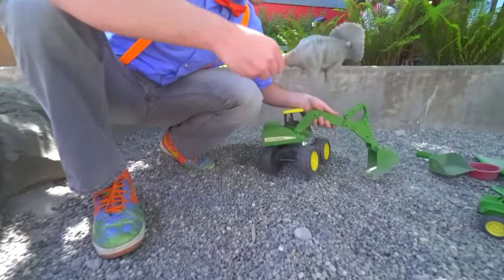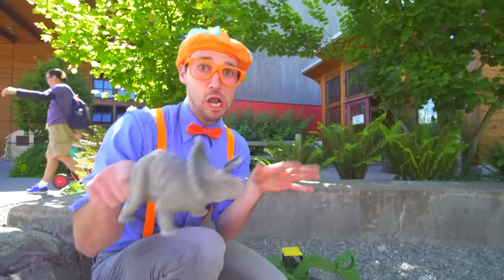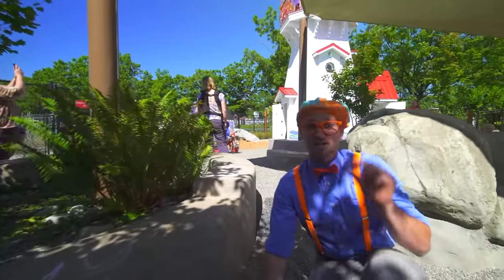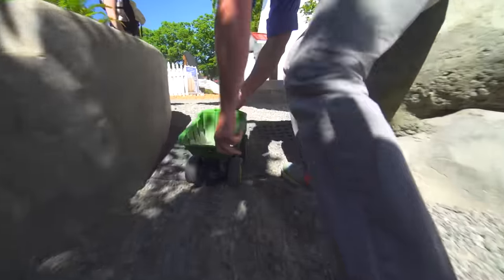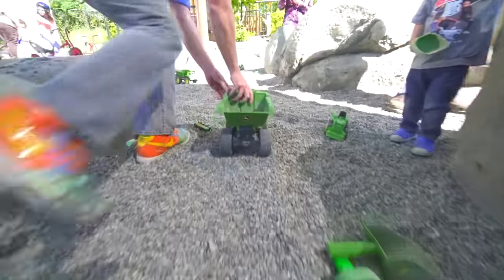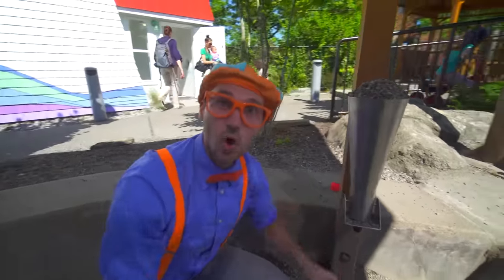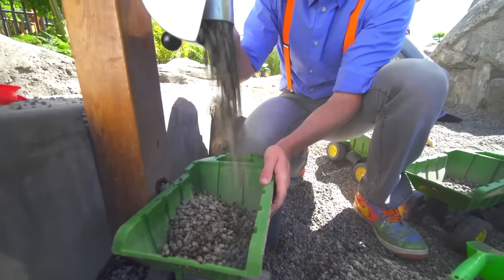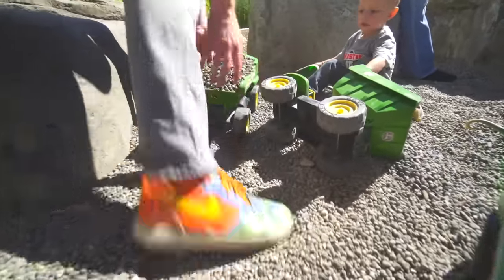Whoa, look! Wow! This is a Triceratops. Whoa, really old dinosaur. Come on! We saw a small green dump truck earlier, and now this is a big green dump truck. Vroom, vroom, vroom. Looks like the area where you get to load up the dump truck. Watch! Okay, load it up! Here we go! Vroom, vroom, vroom. Oh, hello!